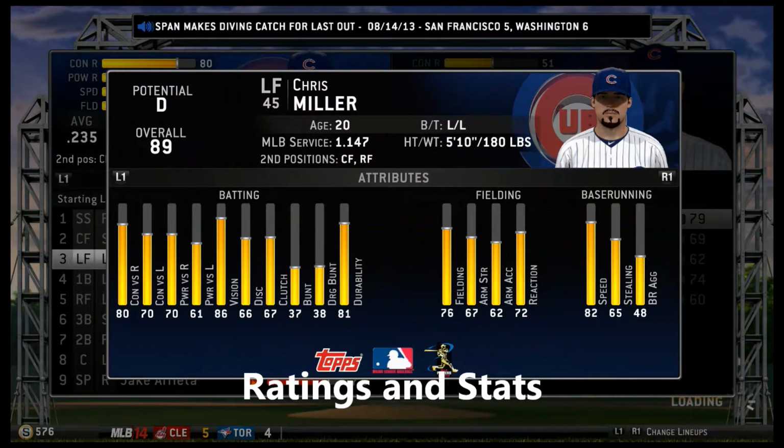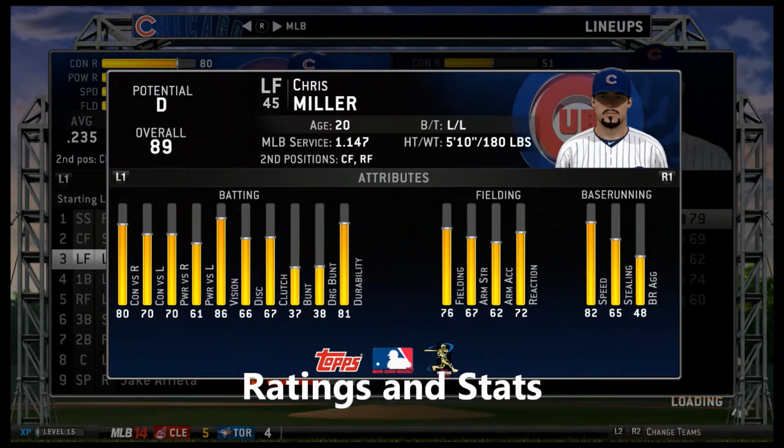Second to pitch. Breaking ball hit in the air to left center field. Span of the run. On the run way back. He does.